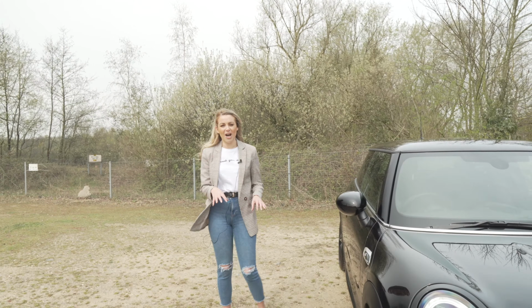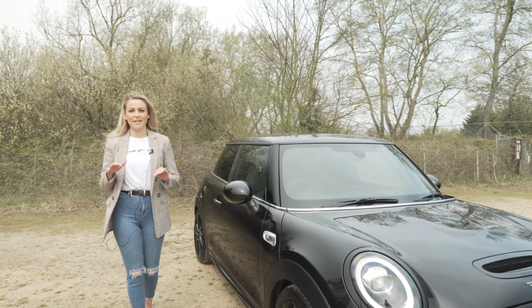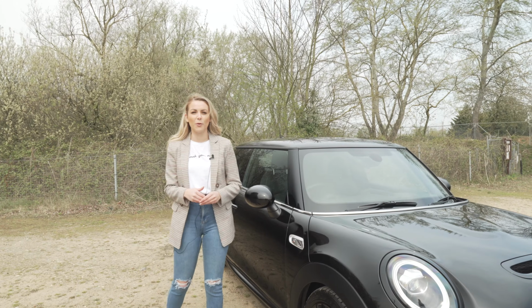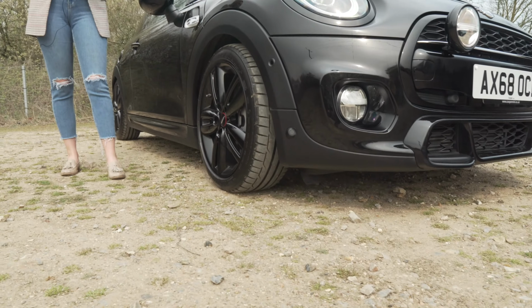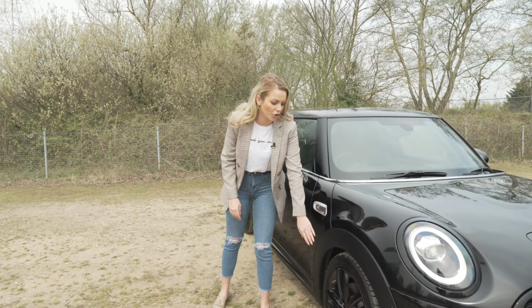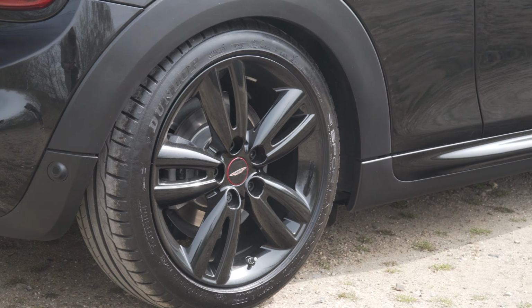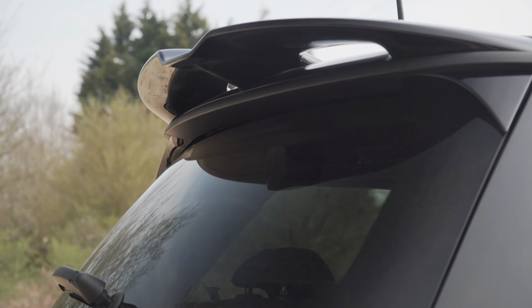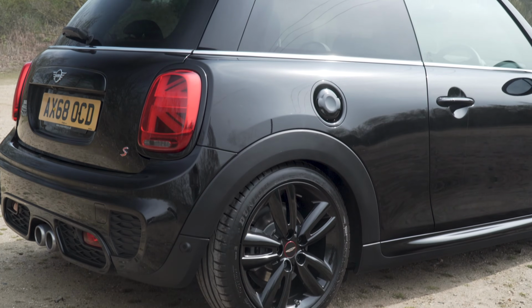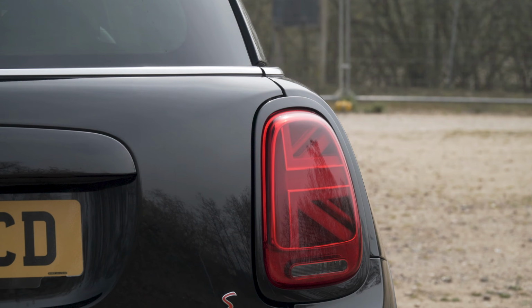This particular car has actually also been lowered. It is a demonstrator at Ipswich Mini, so it has all been lowered by Mini, and they will do that for you as well. It's about 30mm lower than normal. With the Sport Pack, you also get the John Cooper centre caps in your wheels and a fantastic rear spoiler. In recent models as well, they've added these absolutely fantastic little Union Jack lights.